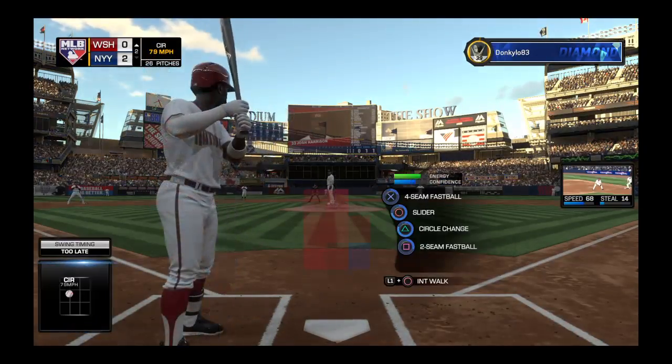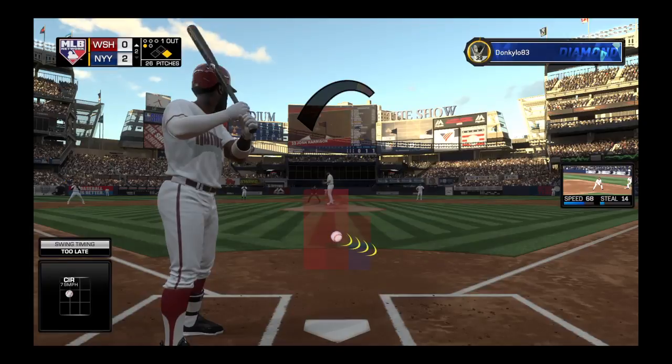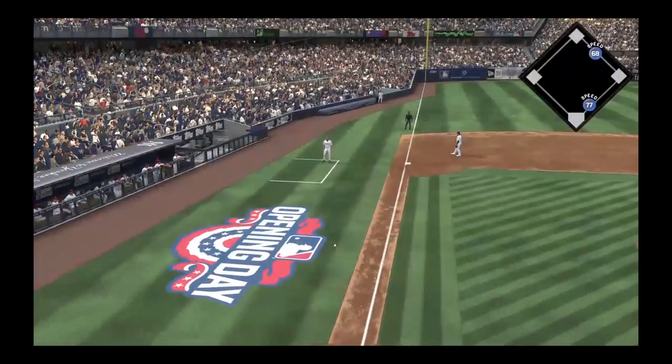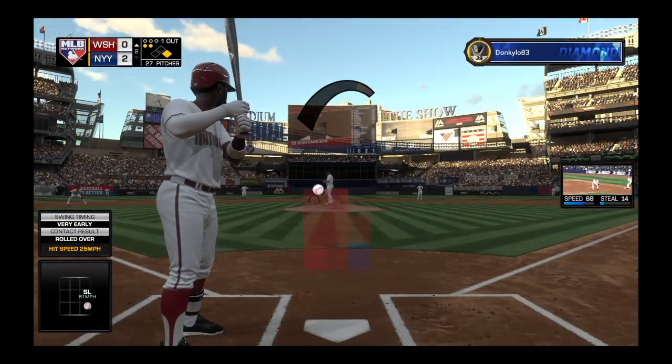Way behind that pitch. It's 0-1. 0-1's the count. A 1 pitch on its way. A weak chopper up the line, but that one rolls foul. Runner at first here, 1 man out.